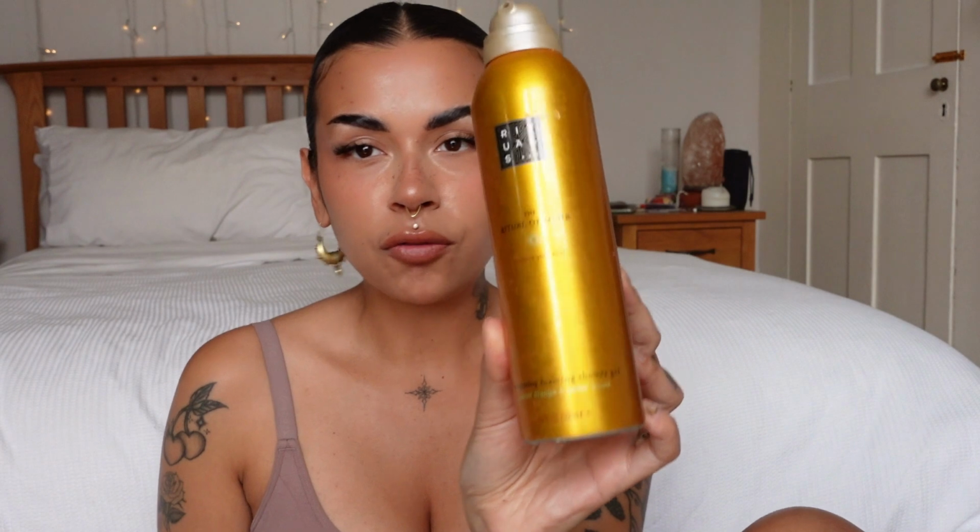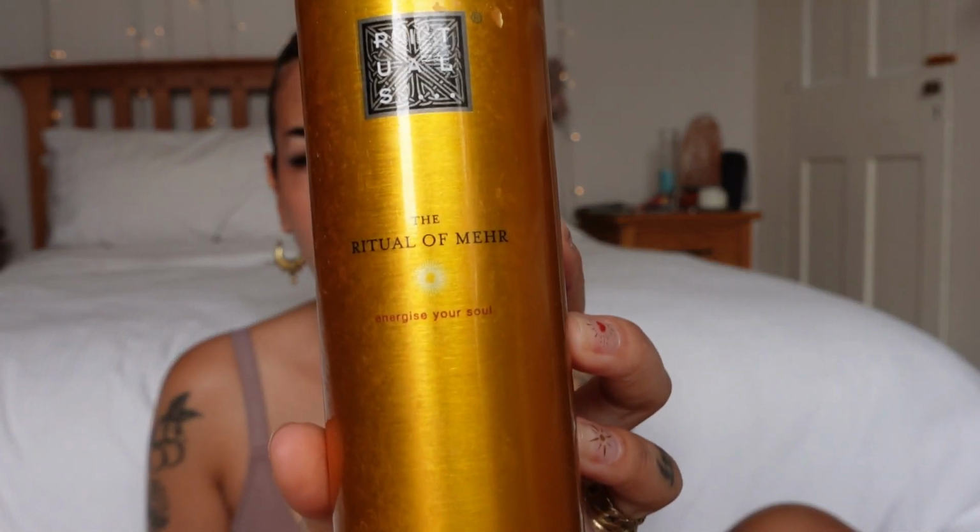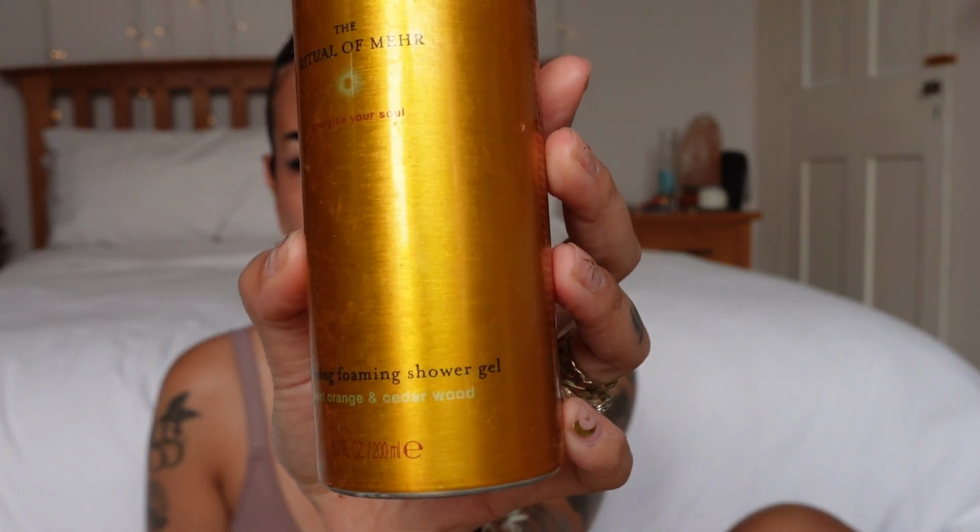So we're back onto body care. We have the Ritual of Myrrh Energizing Foaming Shower Gel. This one's a bit random. I was at my partner's mum's house and she let me use some of her shower products, and she had this scent in a dry oil body mist and it was amazing. It's sweet orange and cedarwood, but it's quite musky.